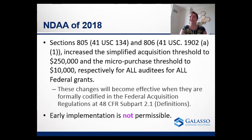And so currently the simplified acquisition threshold is at 150. It will increase to 250, and the micro purchase threshold will go from 3,500 to 10,000 for all auditees of all grants. However, it is not effective until it is formally codified in FAR. And as I said this morning, it has not been updated as of this morning, May 24th. Early implementation is not permitted.